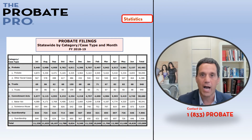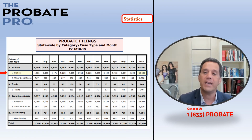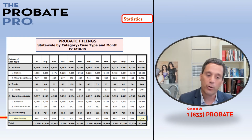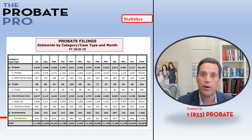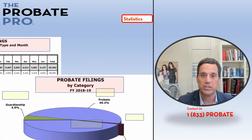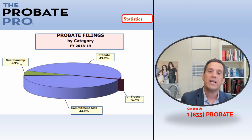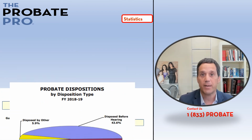Tremendous volume statewide. This table shows that in probate, about 59,000 probate files, 940 trusts, and a little less than 8,000 guardianships were filed. I misspoke earlier, it was 940 trusts and a little less than 8,000 guardianships. Again, very, very busy court system. This pie graph shows that based on the totality of files that are filed statewide, a little less than 50% represent probate-related filings, 44.2% are commitment and substance abuse-related mental health issues, a little less than 6% for guardianship.